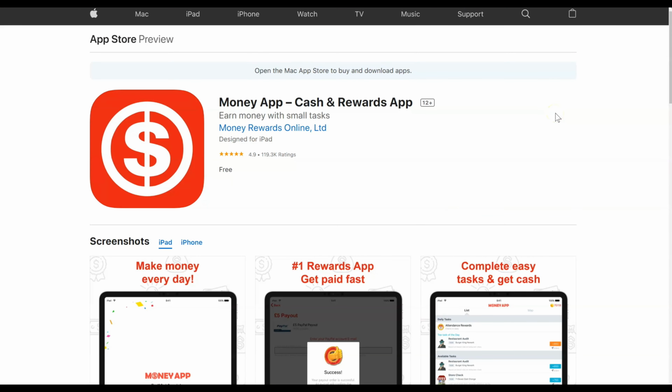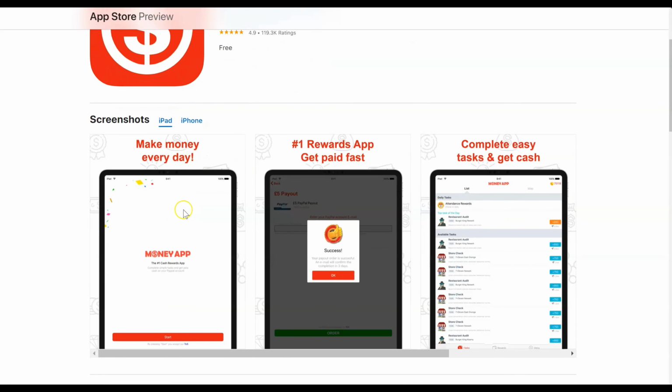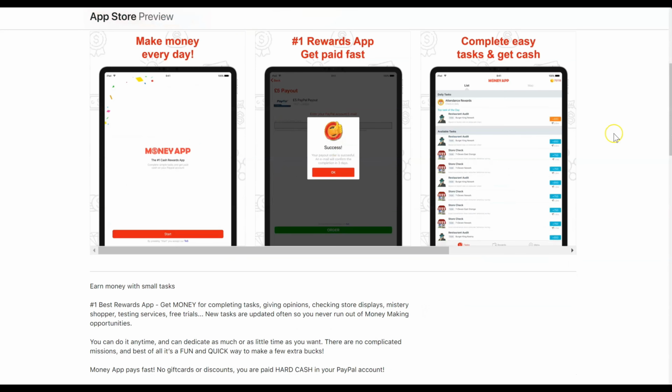Okay, guys, I'm at the second app, and the name of this app is Money App Cash Rewards app. Now this is another good app that's been around for a while that has made people some money. So it says here, make money every day with this app. It's the #1 rewards app. You get paid fast and you complete easy tasks and get paid and get cash.